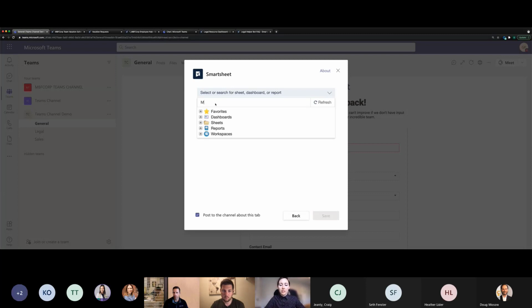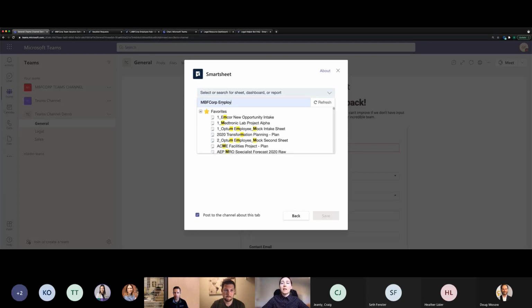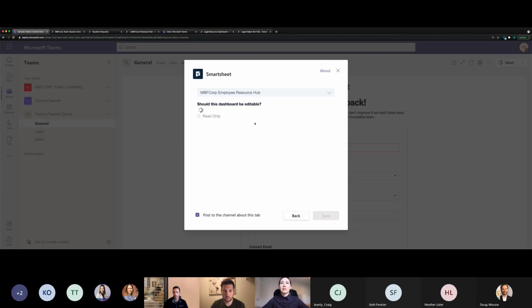So in my case, if I wanted to add FBF Corp, which is our mock example, I can pull up those instances. It will then pull up any kind of content that I need for that and let me know if there's anything else that I want to include. So if I wanted to include the Employee Resource Hub dashboard, for instance, I can select that option. It will give me details on if I want it to be editable or read only, as it's a published dashboard, so I don't have anyone accessing things they shouldn't.